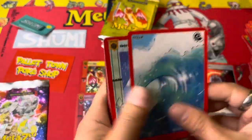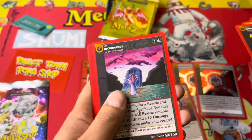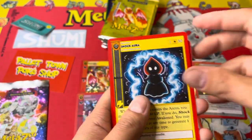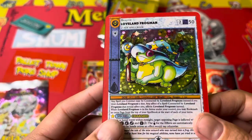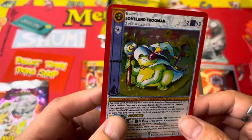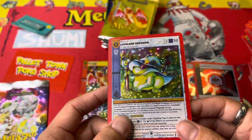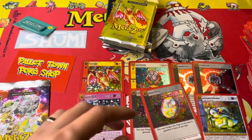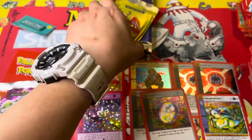Alright, we have this. Ooh, that one looks cool. Haste, Broom. Angry Guy. Rabbit. And we hit a Loveland Frogman. I only have this card in a Kickstarter reverse holo, so it's pretty awesome to have the full holo version of this frog. Loki. Let's put him right here. Alright. Oof, the stack's getting a little too high. Let me put it down there.